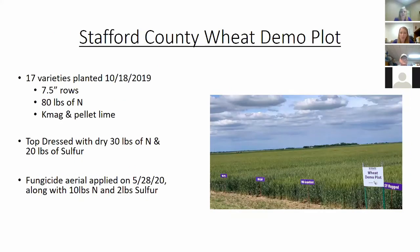For the Stafford plot, John Hildebrand was the cooperator on this, and we planted 17 different varieties on October 18th, 2019 on 7.5-inch rows. There was 80 pounds of nitrogen and K-Mag and pellet lime put down for fertilizer. It was top dressed with dry 30 pounds of nitrogen and 20 pounds of sulfur, and a fungicide was aerial applied yesterday, 5/28, along with 10 additional pounds of nitrogen and 2 additional pounds of sulfur.